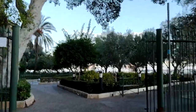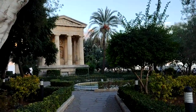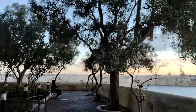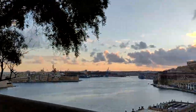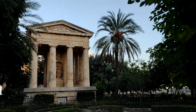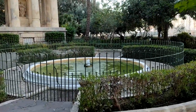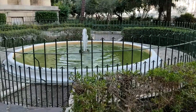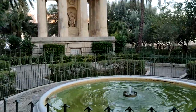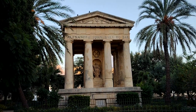And into the lower Barracca Gardens. In time to look around and see the sunset over Valetta. Lovely in this light. We've got a gurgling fountain, which isn't the best fountain in the world, but we don't mind. Nice Greek temple or Roman temple.